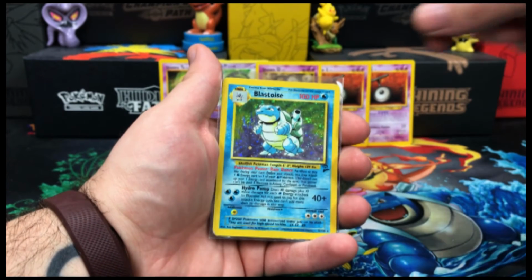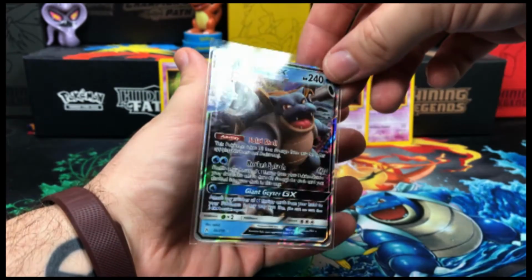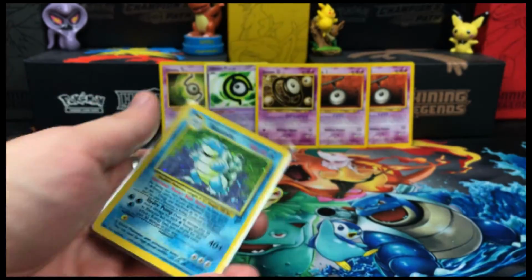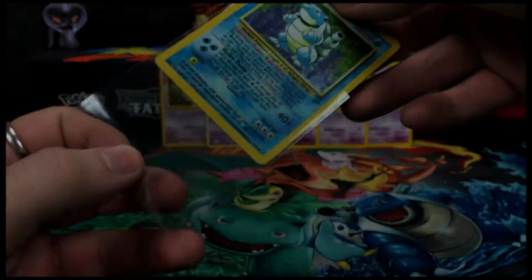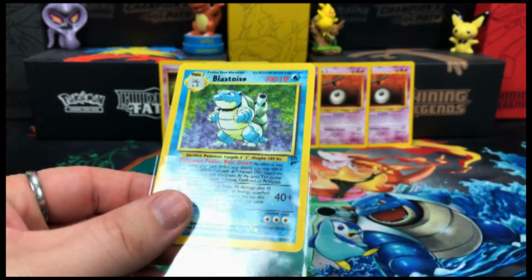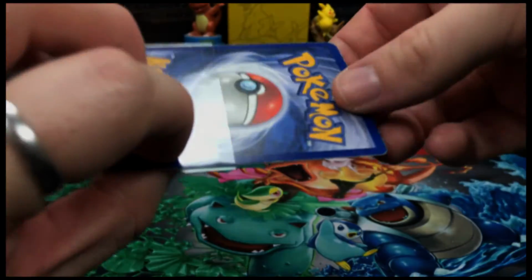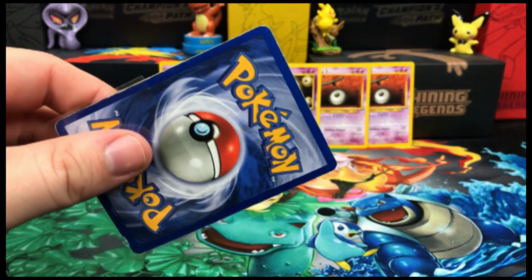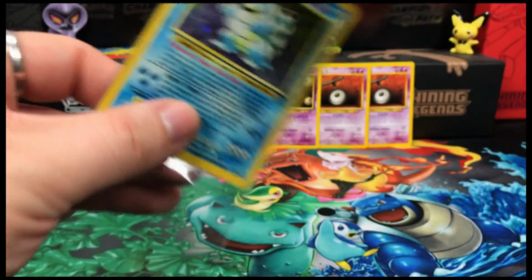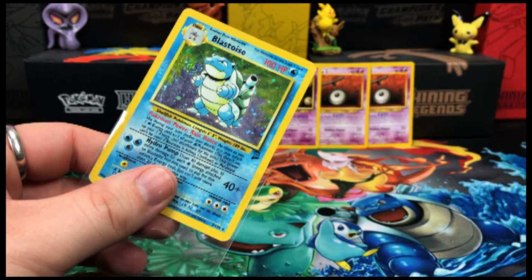Big hitter here is Base Set 2 Blastoise. The last card is a Blastoise GX. However, this Blastoise, again, it's a card from my childhood. It is very beat up, very scratched. Lots of dents and dings on it, lots of whitening on the back, silvering down the side. I don't expect a massive grade on this one.